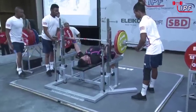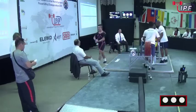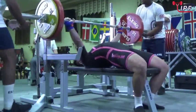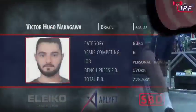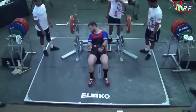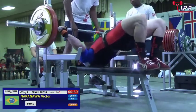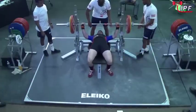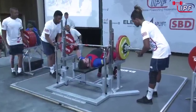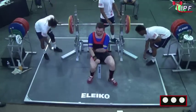So we have Liang Hung from Chinese Taipei at 155. Very fast lift. Yeah, I have no doubt that Noah will be straight back out and absolutely nail that 150. It'll look like a completely different lift on his second one. So Victor Nakagawa from Brazil, 160 kilograms. Getting his shoulders under as far as he can. Yeah, he got that bar path just right there. Very good control coming down.